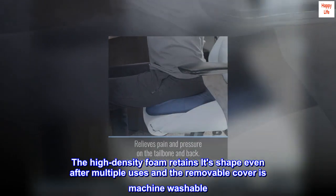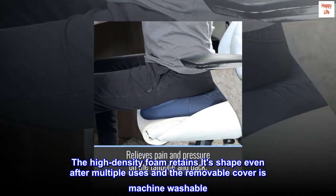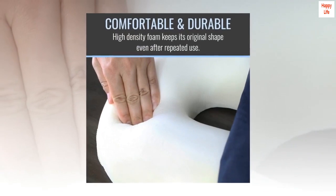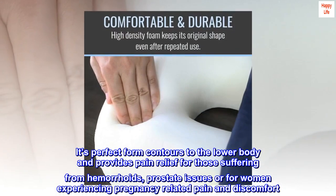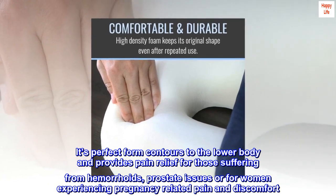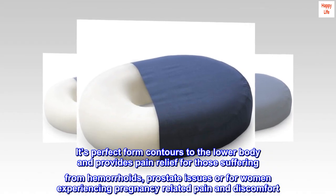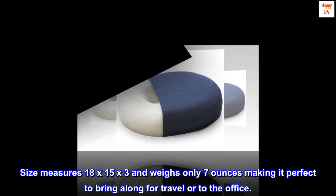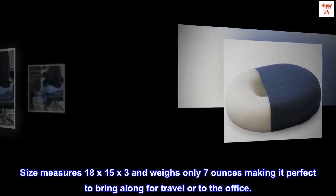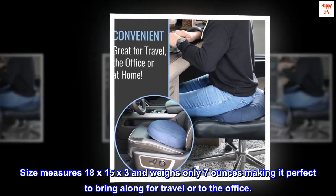The high-density foam retains its shape even after multiple uses and the removable cover is machine washable. Its perfect form contours to the lower body and provides pain relief for those suffering from hemorrhoids, prostate issues or for women experiencing pregnancy-related pain and discomfort. Size measures 18x15x3 and weighs only 7 ounces, making it perfect to bring along for travel or to the office.